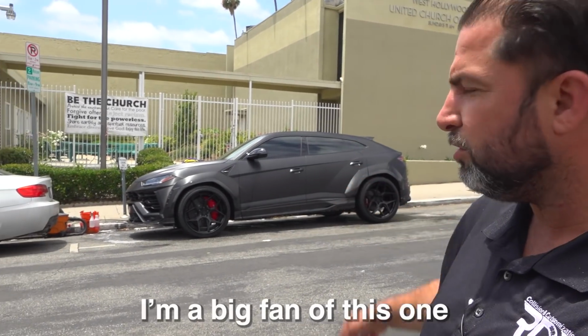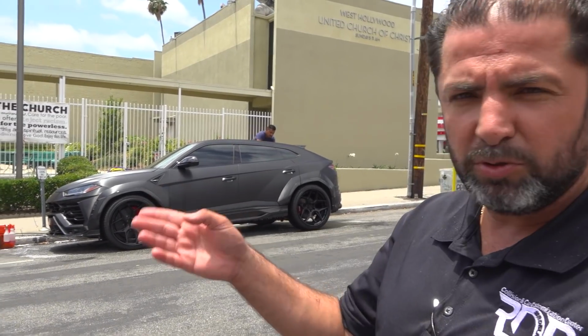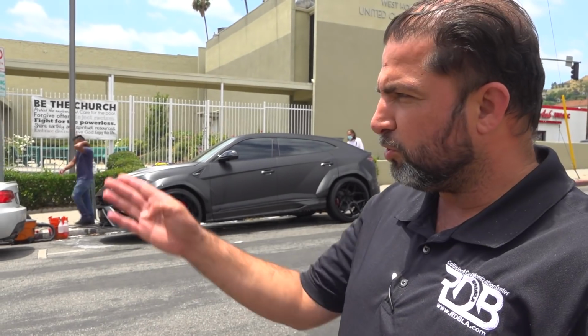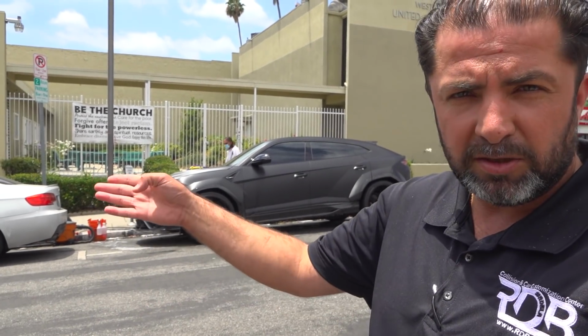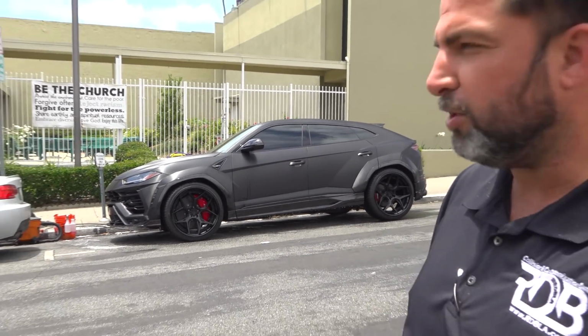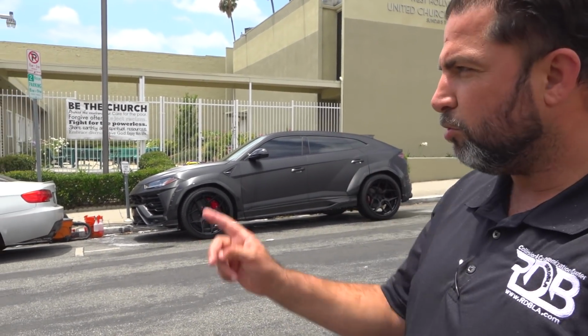I'm a big fan of this one. The black, it's just that's a little bit too flashy for me, I guess. But I mean, they're both nice. It's just that's very, very different. You probably won't see that on the streets a lot. Maybe never, something like that. But this is more me, I think. So yeah, I will definitely choose this one over that one.